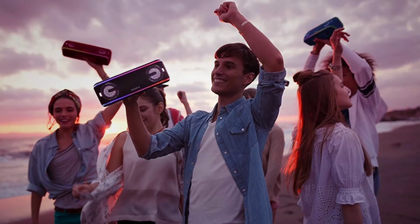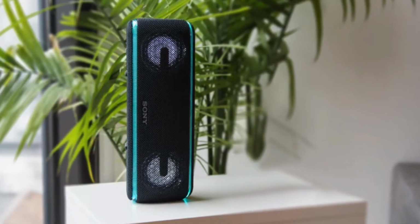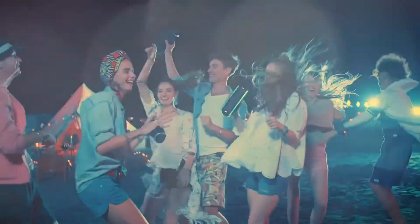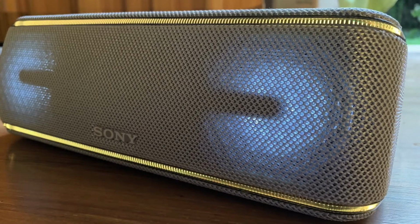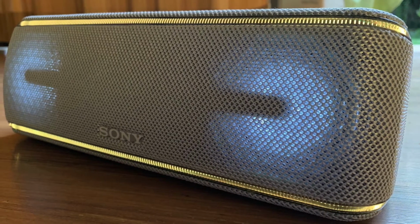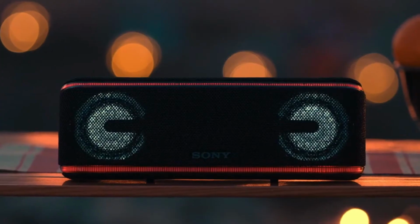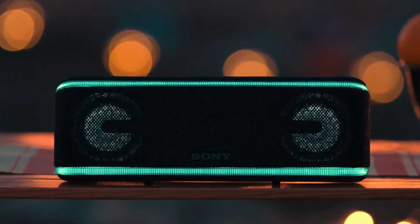Let's take a look. Design-wise, the XB41 is quite bulky and heavy for a portable Bluetooth speaker, but still can be held comfortably with one hand. The XB41 has a fabric finish which not only looks premium, but prevents the buildup of dust. The build quality is top-notch and the front is clean and devoid of any buttons. And there is an LED band that runs along the top and bottom and wraps around the sides.